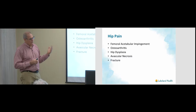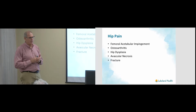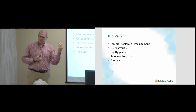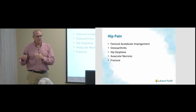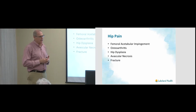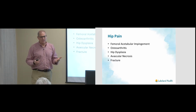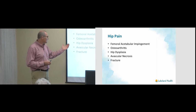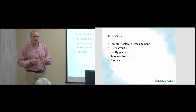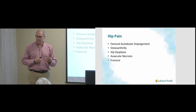And so there are some things that can be done where we actually remove that bone spur, or that edge of that bone. We look at the labrum, the cartilage rim around it, and that can cause a pinching inside the socket. So that's some of the things that can happen early, but those things can lead to a wear and tear. And then the primary osteoarthritis, which I'll talk a little bit more about in detail in a minute. There's hip dysplasia. Hip dysplasia is more of what we call a birth defect. It's an abnormal shape to the socket, and that can lead to an arthritis.